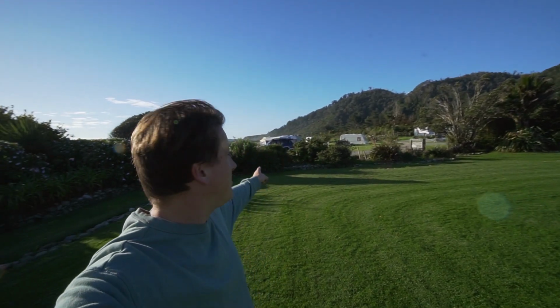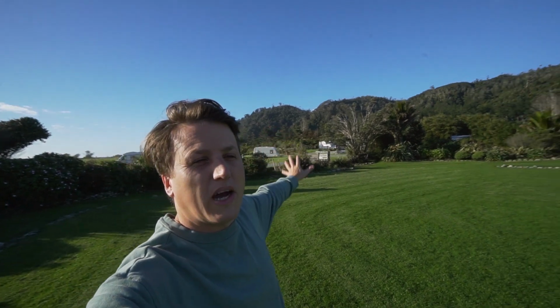Alright, so this is Gentle Annie Campground, our site. Just over the back here, there's a bunch of powered sites there, non-powered sites over there as well. This is part of the Camp Saver scheme. So it's $22 a night to stay here for 2 adults, which is pretty sweet, on a powered site. So we treated ourselves to some power for the next few days. Basically all the amenities are behind us here.